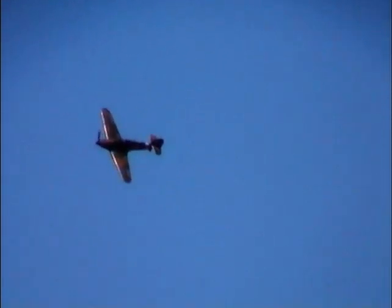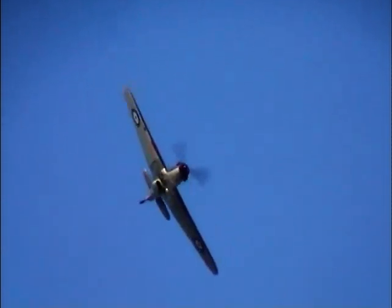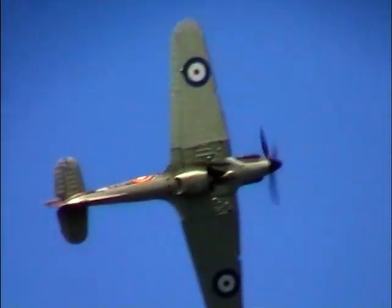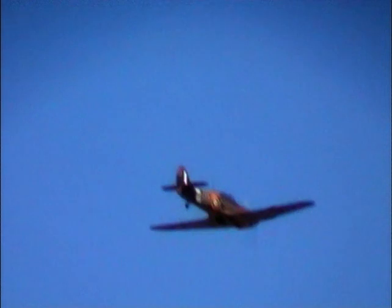This is in fact a Mark 12. Canadian Rolls-Royce Merlin 25, around 1,300 horsepower if I remember. Owned by, as I say, the Historic Aircraft Association and based at Duxford.